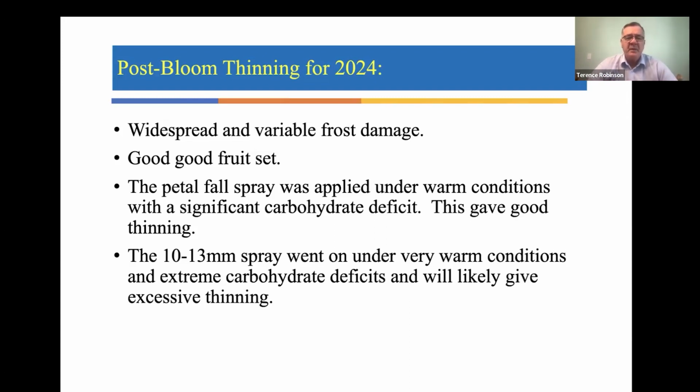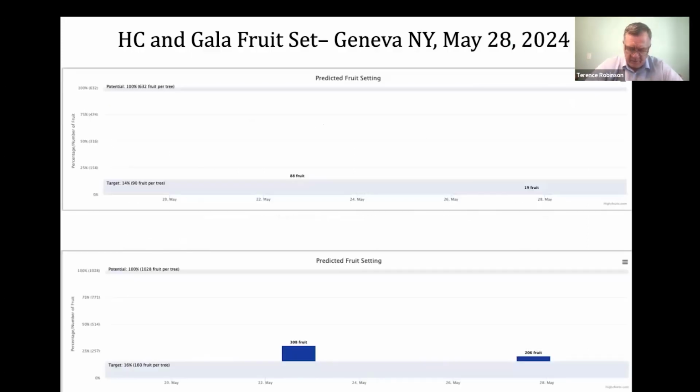So that leads us to the situation where there's just huge differences in blocks, where people sprayed early and those who didn't spray. And so right now we have this situation where there's some overthinning, some really good thinning, and some people haven't thinned.